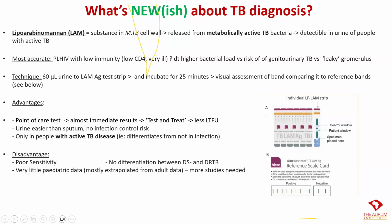There's very little literature to actually show how good or how bad it is in kids. So we're sort of assuming it works the same way in adults and in kids. But I often get this query of somebody who had a LAM test and it was completely inappropriately done. They're not the children who should have had a test done. And then somebody's asking me, should they start this child on TB treatment? And I honestly don't have an answer.